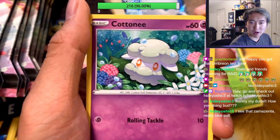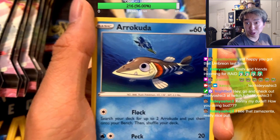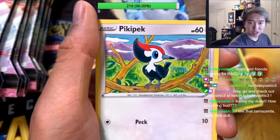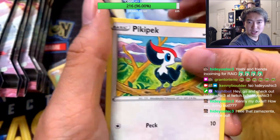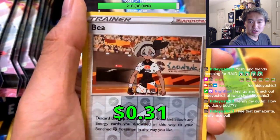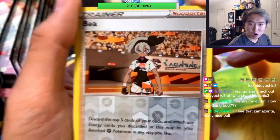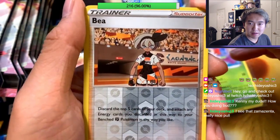Little cute crab Pokemon. Arrokuda about to be eaten by the Cramorant, so that's pretty terrifying. You have a Ninkanda again. Pika Peck. Classic woodpecker Pokemon right here, having a quality great time. We have our Pyukumuku with his booty sticking out. A reverse holo Bea. Look at that guy. Waifu cards, guys. We got the waifu cards coming in hot. So reverse holo Bea, and Bea is having a great time, about to play some volleyball.